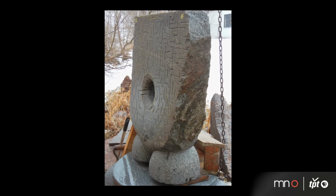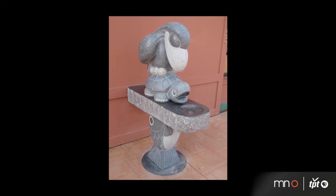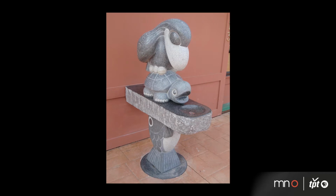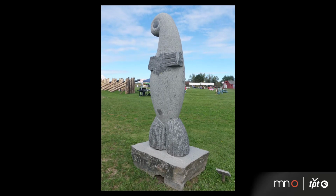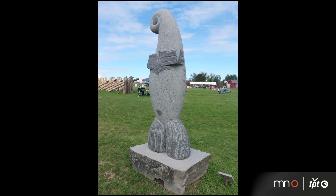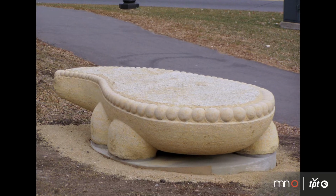I've done about half a dozen public art projects in the Twin Cities or the greater metropolitan area. It's great because I can share my work with the community. I like the idea that I can make things that become sort of iconic of a neighborhood.